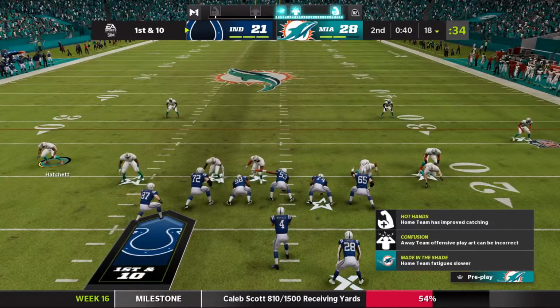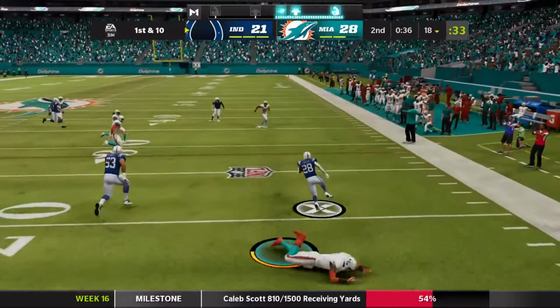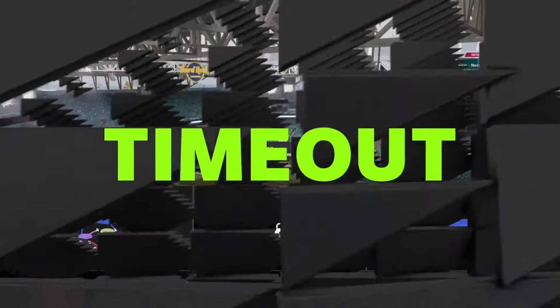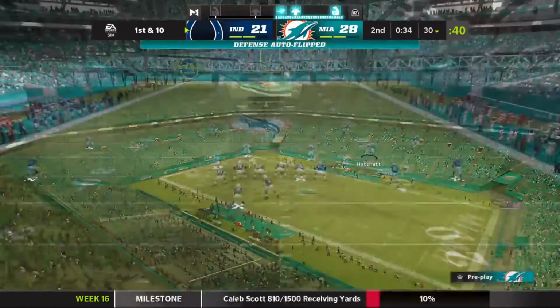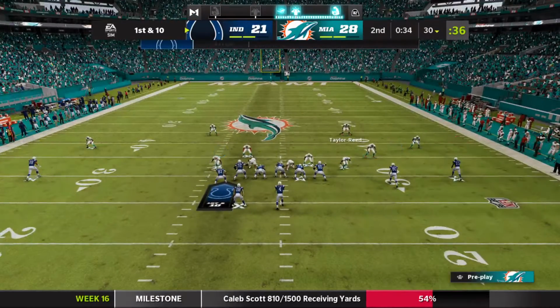And with them trailing, there is still enough time to try to string a few plays together, maybe get into field goal range. And he'll get this up to the 30-yard line. The Colts going to use the first of their timeouts as the clock will stop with 34 seconds to go before halftime.